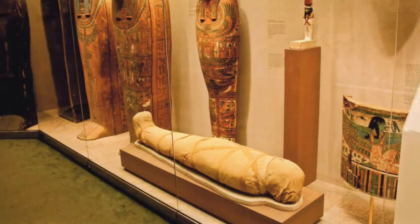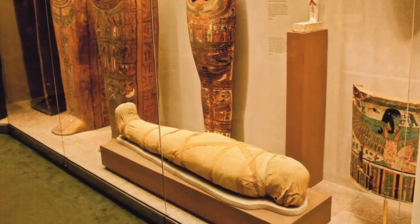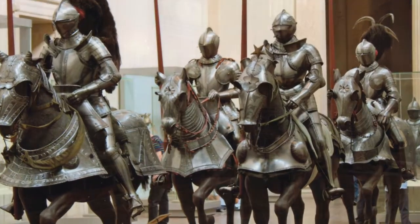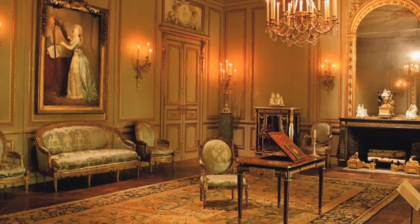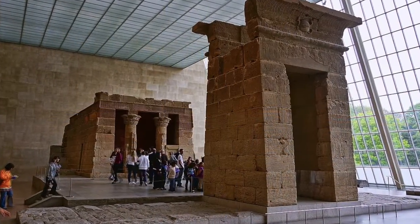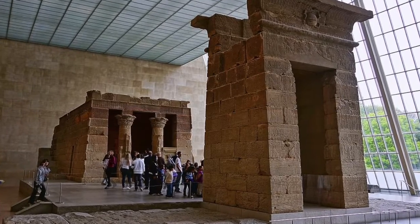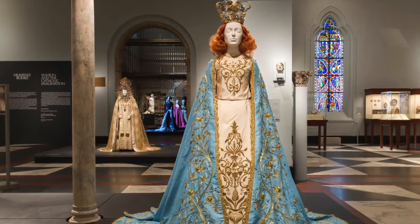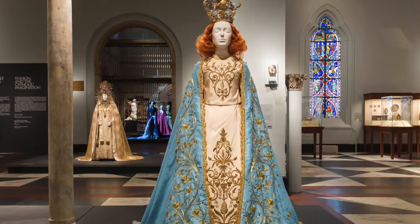For example, they have whole sections on Egyptian artifacts, medieval armor, and entire rooms lifted from mansions and castles around the world. There are also sections of ancient Greek and Roman buildings, and ancient frescoes, and even very early examples of formal attire.